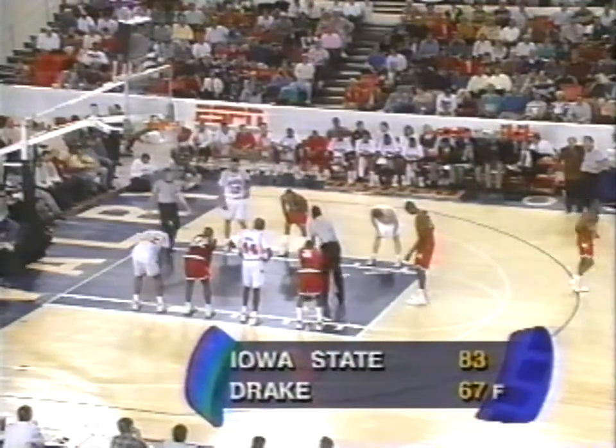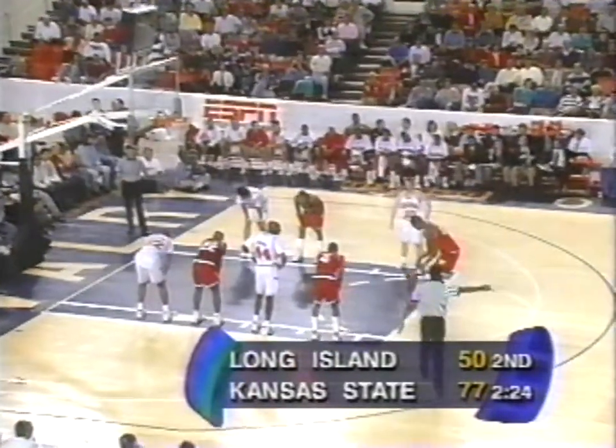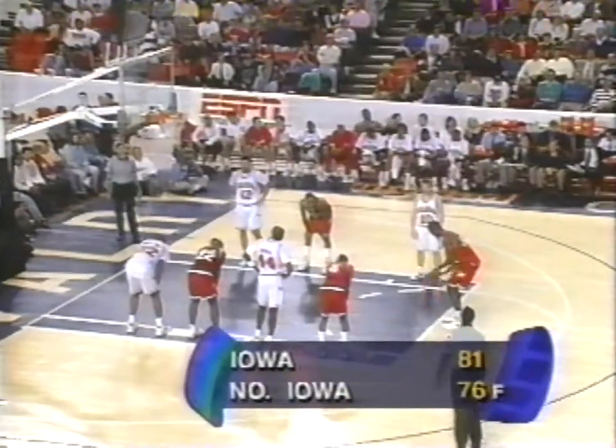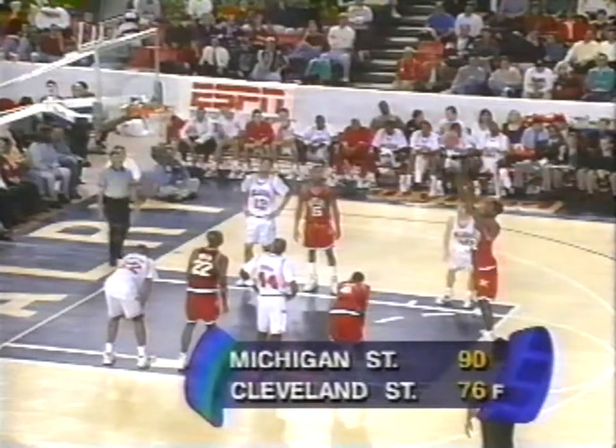Ryan Miner, quite a story. The small school player of the year in this state a couple of years ago out of tiny Hammond, Oklahoma. Big 8 wins one at Drake tonight and leads at home against LIU. Iowa, the Big Ten, takes Northern by five. And Michigan State, coming off a loss at Louisville, winning tonight.